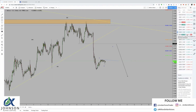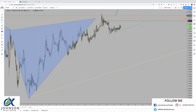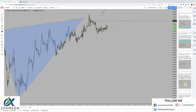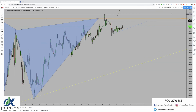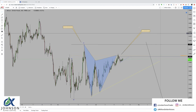Now let's get into some exotics. The first exotic that I want to take a look at is Euro Pound. So Euro Pound, we've been tracking Euro Pound, looking for the sell setup since April 11th, and price just has not given us the breakout that we've been looking for, which is perfectly fine. We can't tell the markets when to move. We just have to be ready when they do.